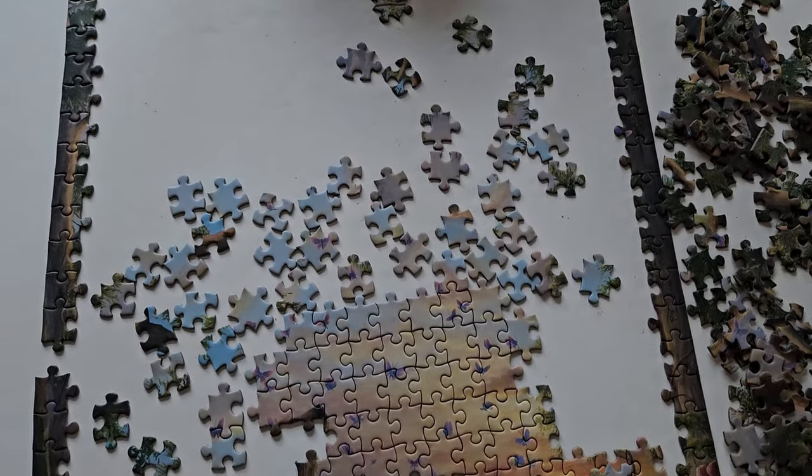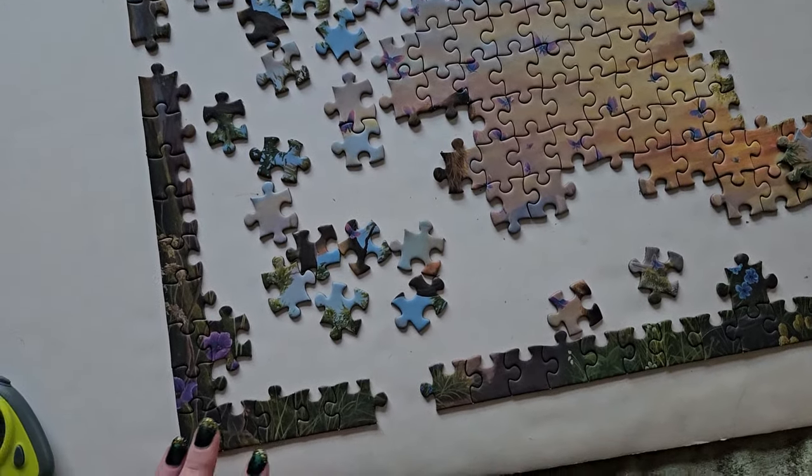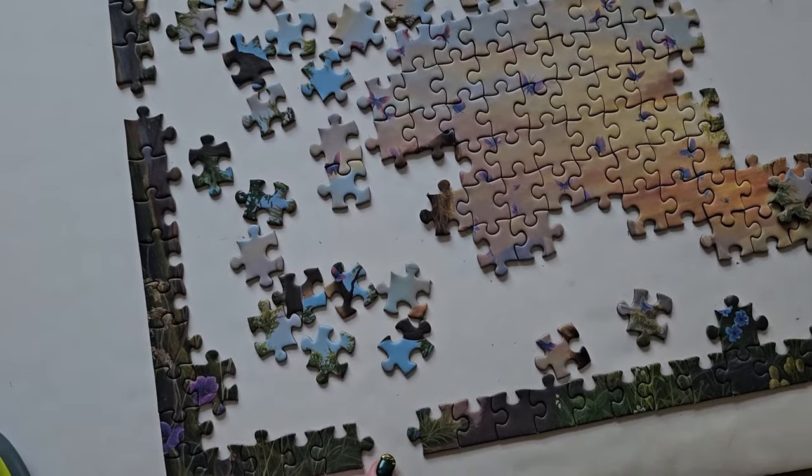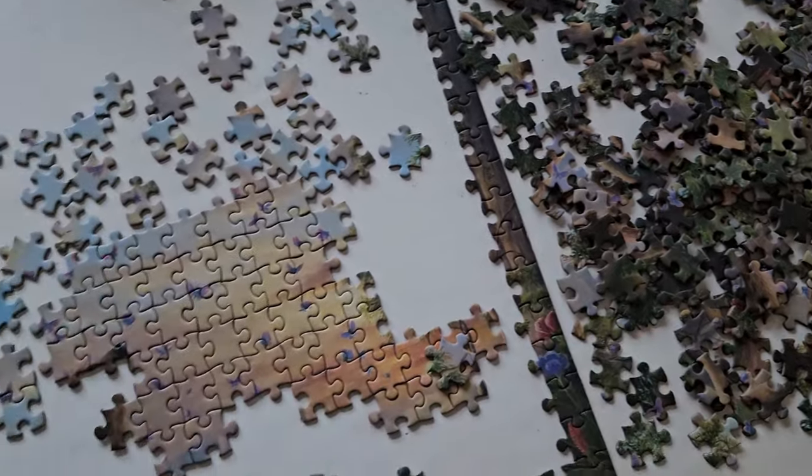And one thing that also has made it a bit more difficult, first of all, you can see I am missing two edge pieces. I'm sure they're in here somewhere.